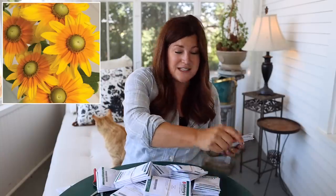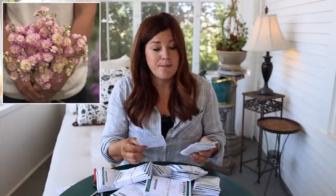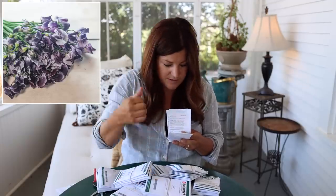Prairie Sun Rudbeckia, I have these blooming in front of the chicken coop this year. I started in the winter sowing method. Stock called Quartet Rainbow. Sweet pea called Pulsar. I have another sweet pea in here called Nimbus. I have some of those growing this year.